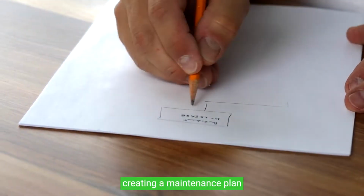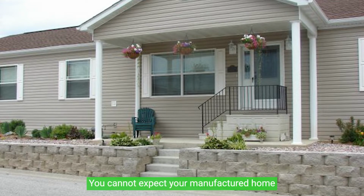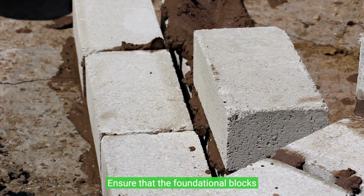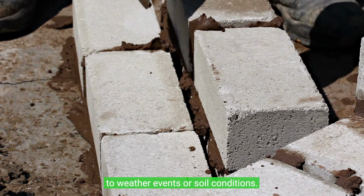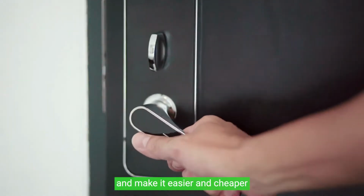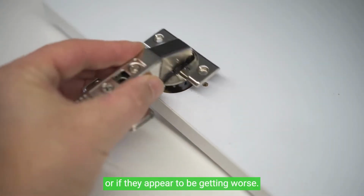Creating a maintenance plan. Inspecting the foundation. You cannot expect your manufactured home to perform as expected if the base is not right. Ensure that the foundational blocks are correctly leveled and have not shifted due to weather events or soil conditions. This will help you ensure that windows and doors can open without issue and make it easier and cheaper to air condition your property. Call a professional if you notice any cracks or if they appear to be getting worse.